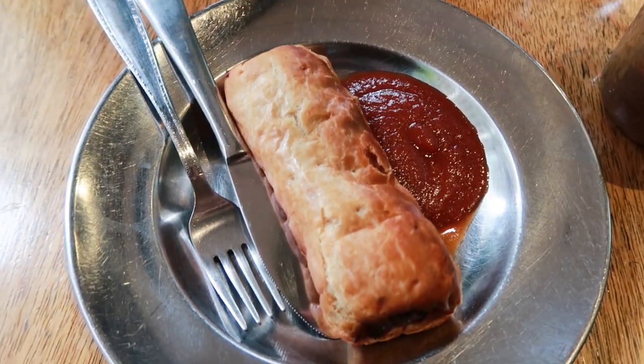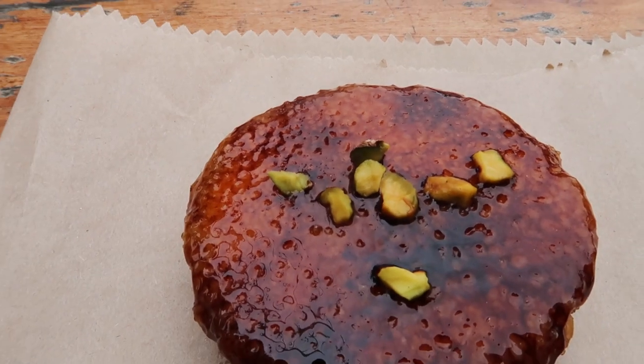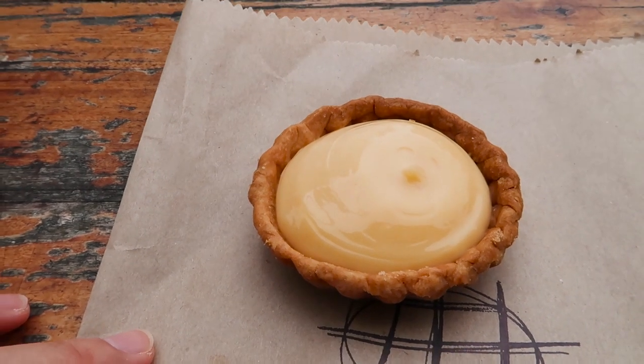Every time I come to Bourke Street Bakery, I'm never disappointed. Whether it be their fennel and pork sausage roll or their desserts, the ginger creme brulee and also the lemon tart are both my favorites. And the meat pie, you can never go wrong with the meat pie.